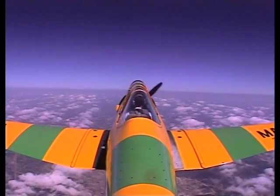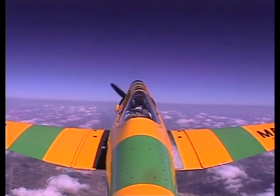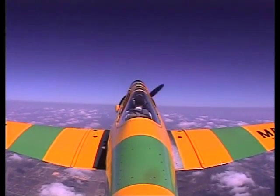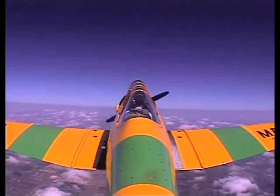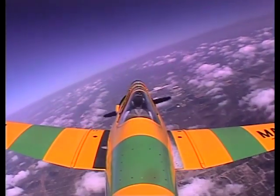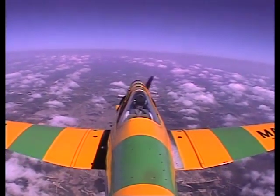So I'm just going to pick a pitch attitude pretty close to three points, somewhere around right there. I'm just going to slowly bring the power back to idle. And we're just going to hold this attitude right here, keeping it straight with our feet. Here's the onset of the buffet right there. You can feel that. I just released the back pressure. I'll bring in some power. And we'll recover.